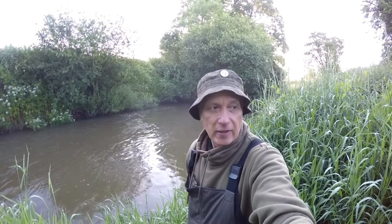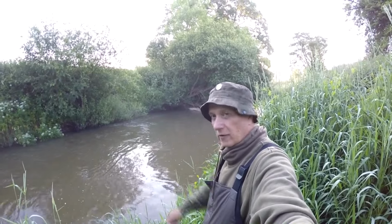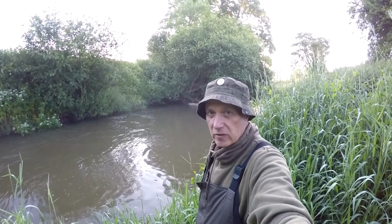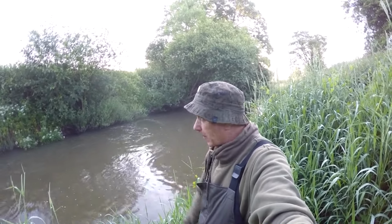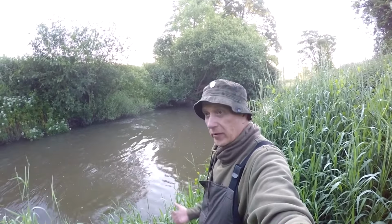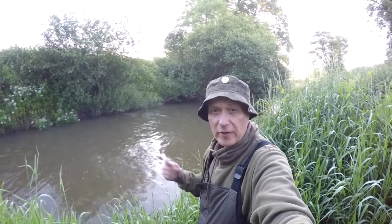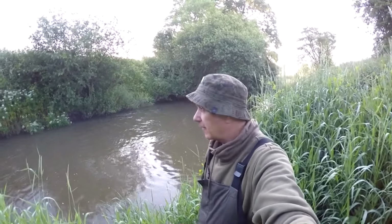And finally made my way down. God knows what it's like further down the river, because it's like jungle warfare up there. So I'm hoping this swim will produce. It's a swim I've fished before. I think I've done a video last year from this swim.